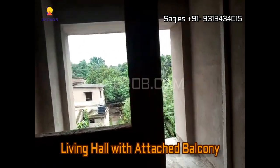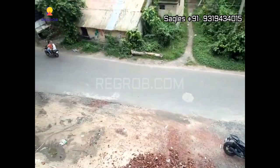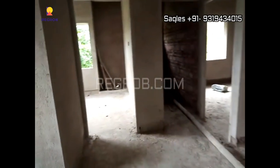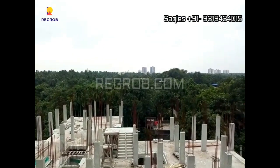So this is the living hall designed with an attached balcony. So this project shares excellent connectivity. And now we are taking you into the first bedroom. And just next to this we have the common washroom. And beside this we have the second bedroom of this flat. And that's the kitchen. So it's a compact flat and now we have reached on the terrace.